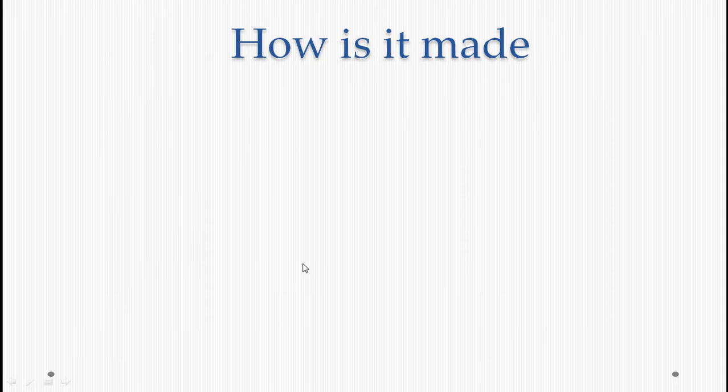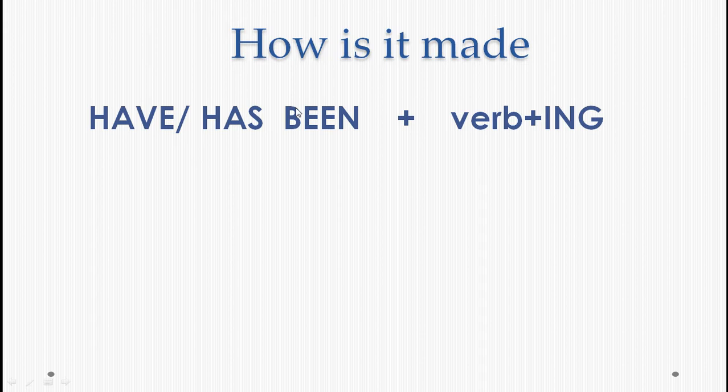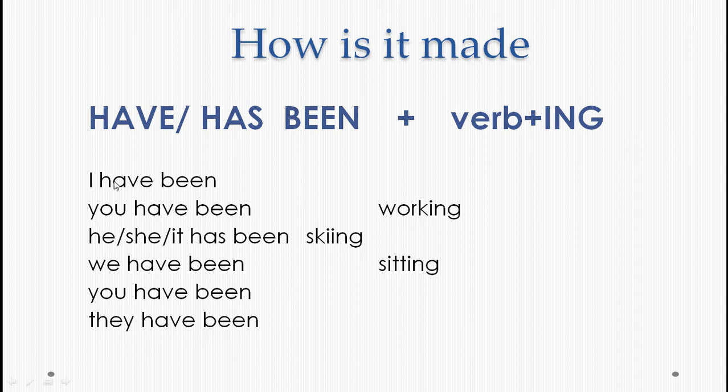How is it made? Have/has been, هذه ثابتة دائما بقاعدة present perfect continuous, دائما been موجودة plus a verb with ing, ومن اسمه continuous إذا لازم عندنا verb with ing. For example, I have been working, you have been working, he, she, it has been skiing. Has takes singular forms and have takes plural forms.